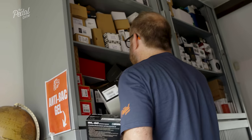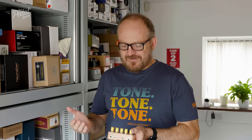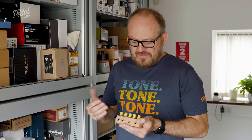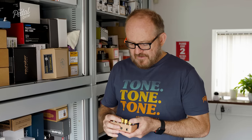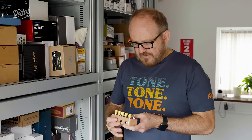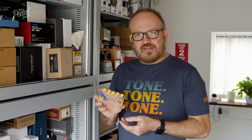The difficult thing is I want to give Mick things that are going to challenge him, but I don't want to give him things that are going to stifle him, you know? So I think I wanted to find some sort of synthy thing. But I think what I'm going to do is just an envelope filter.